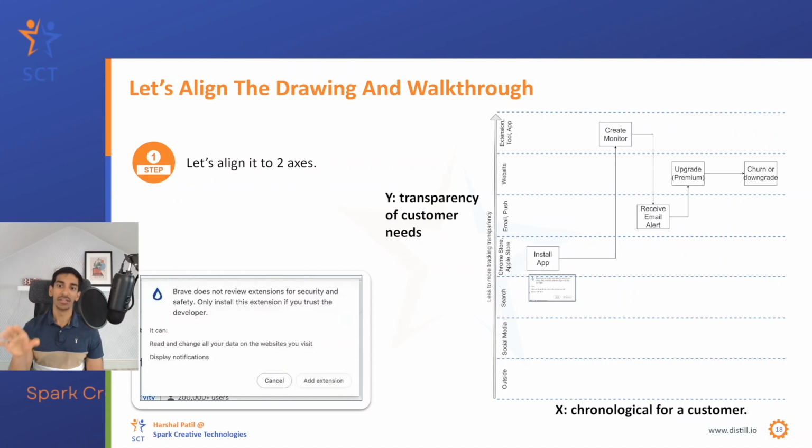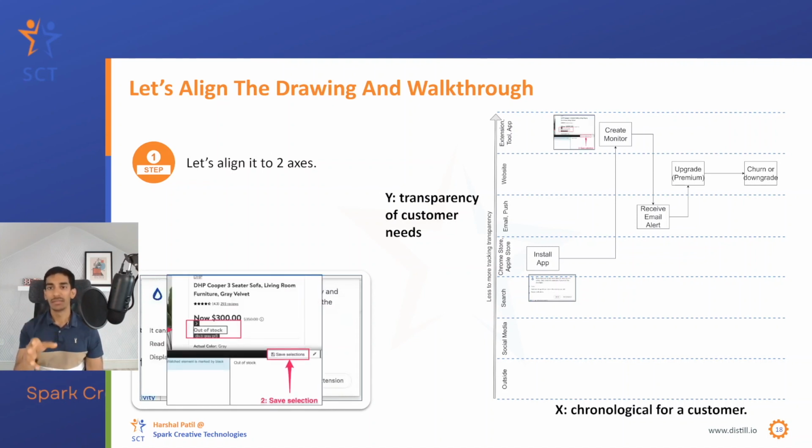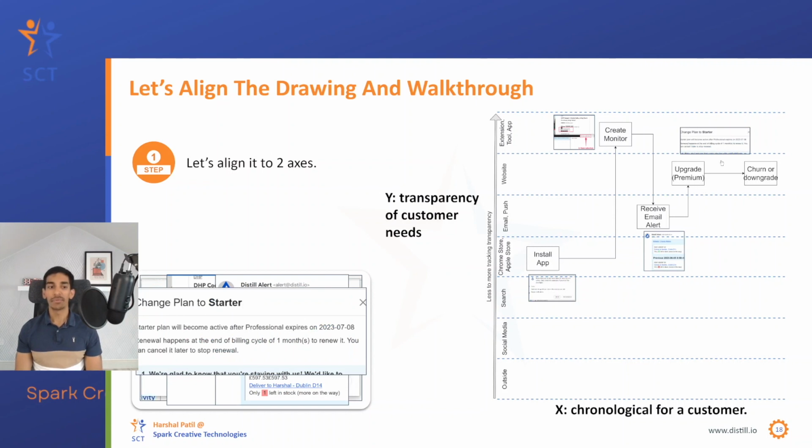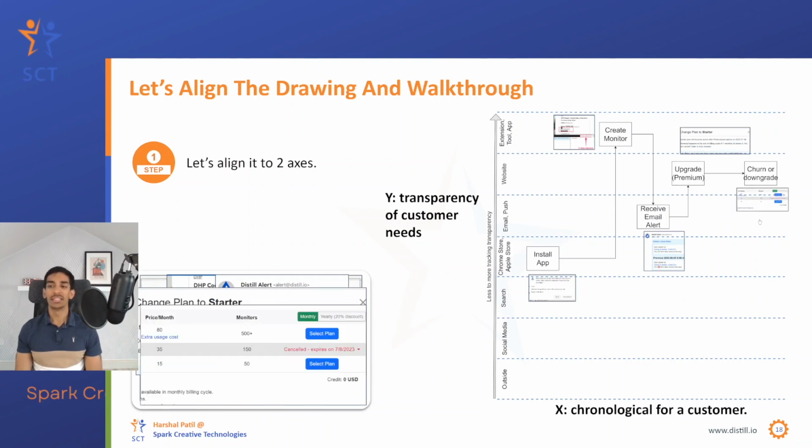Let's walk through this journey. Installing the app happens on the Chrome Store or Apple Store in this case, because Distill.io is most popular as a browser extension. Then they may create a monitor, which is the core task. Here they are tracking the stock availability of something. Then they may receive an email alert, so that's again some kind of push notification. They may upgrade or go premium, and they may downgrade. They may stop using the product.